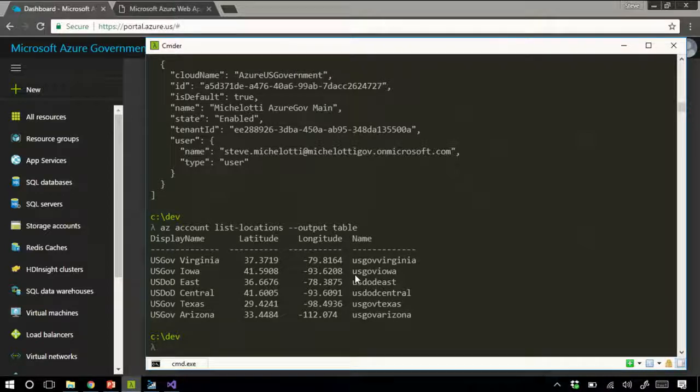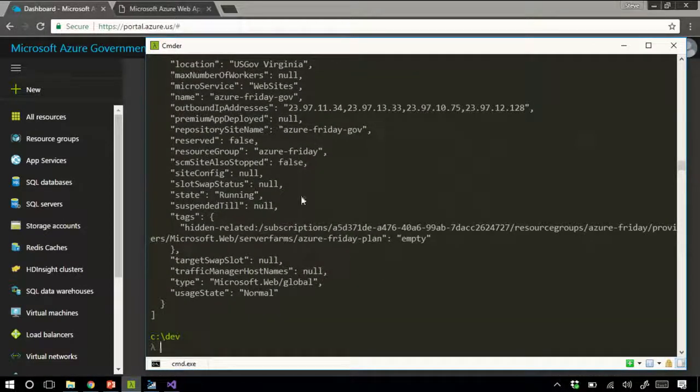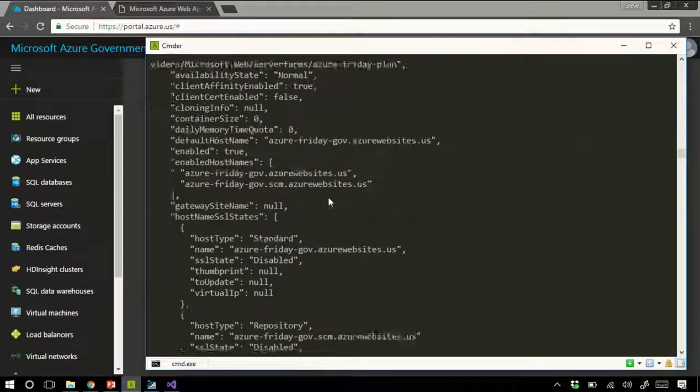And I didn't even know it shows latitude and longitude. That's kind of cool. And once I'm connected, now it's just the same developer experience. So I can come in here, az appservice web list, and now my developer experience is just the same as if I was using regular Azure Commercial. I see my Azure Friday website that I just provisioned.